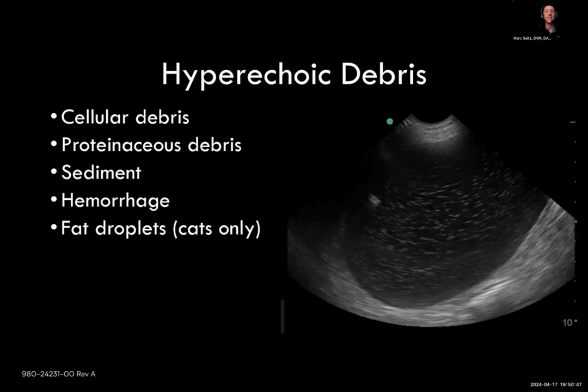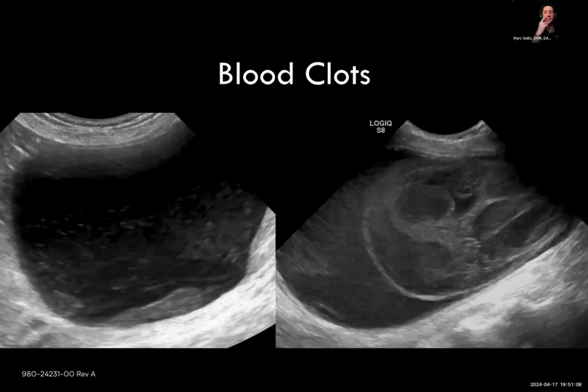Now, in cats, they often excrete lipid through the renal tubules into their urinary bladder. And so if I have this degree of sparkly things and it's a non-urinary history, I'm going to ignore it in a cat. Dogs even, I don't put a lot of credence in occasional things if they don't have a lower urinary history.